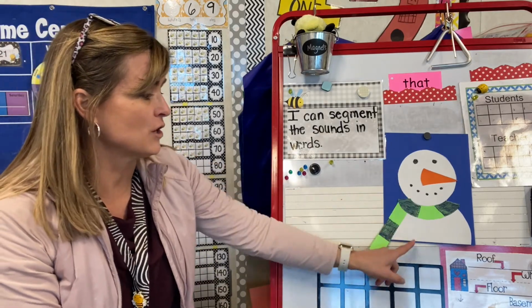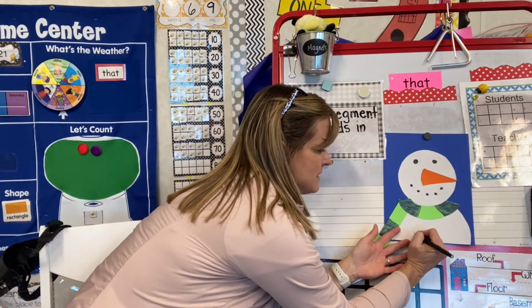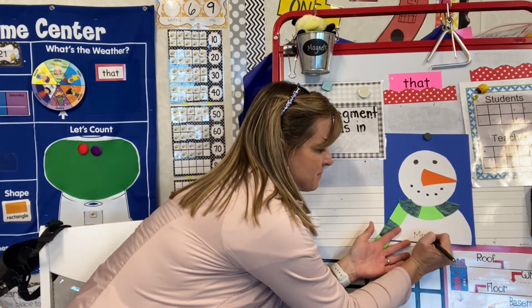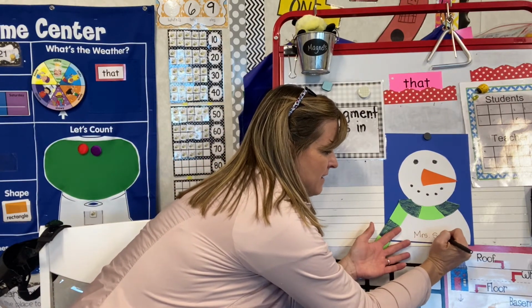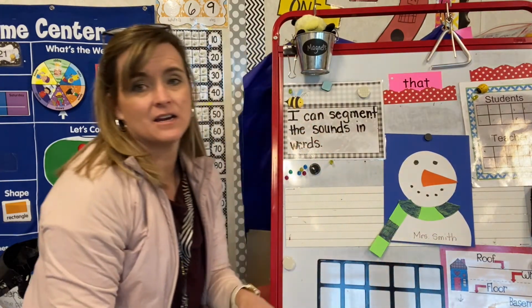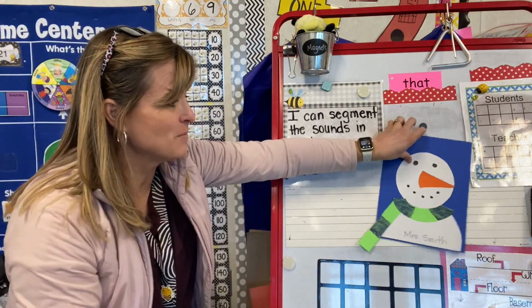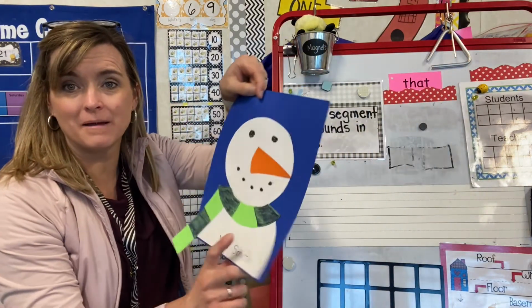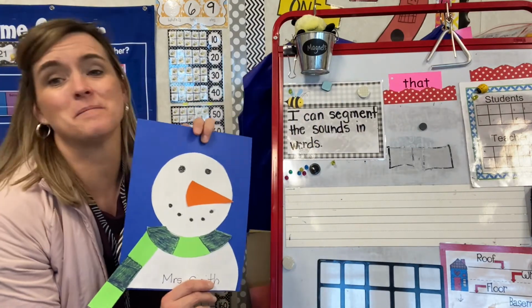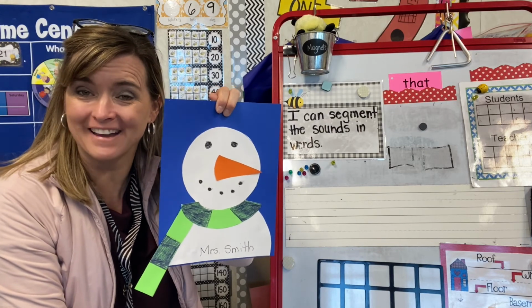And then make sure that you write your name down here on the bottom. I'm gonna write Mrs. Smith right down here, so that everybody, when they see my snowman, they know that's my snowman, okay? And then make sure that you bring your snowman back to school on Monday so that we can hang it up on the Busy Bee board and we can have our room decorated with your snowman that you made. All right?